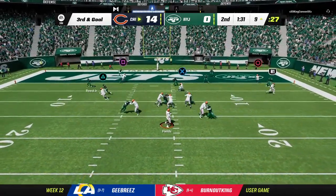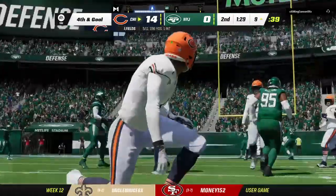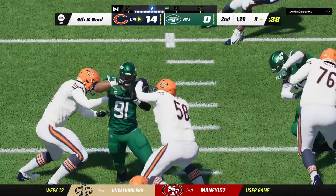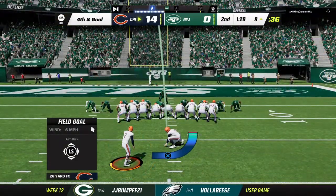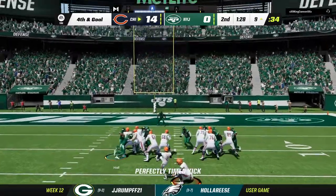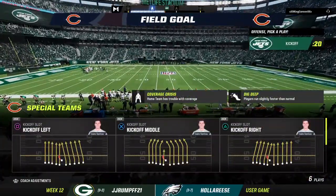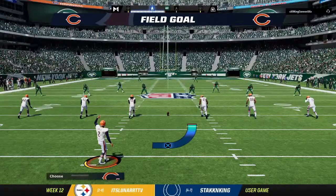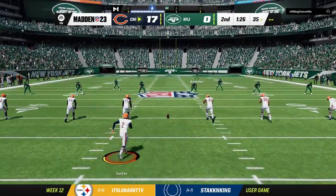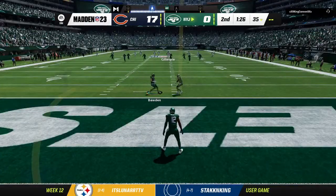Now Fields on third and goal. And that is incomplete. But the pressure there on third down, forcing the errant pass. Fourth down coming up. So Fields is off, and on comes Cairo Santos for the Chicago field goal. Santos' kick is up and through, and that will extend their lead even further. Well, they already had the early lead, and they get the interception, Charles, and now they add 3 more with the field goal. Yeah, they're in control of how this game is playing out so far.